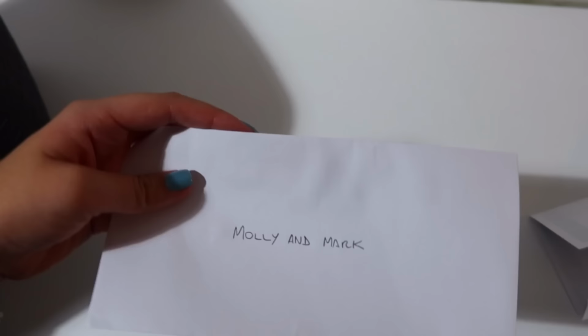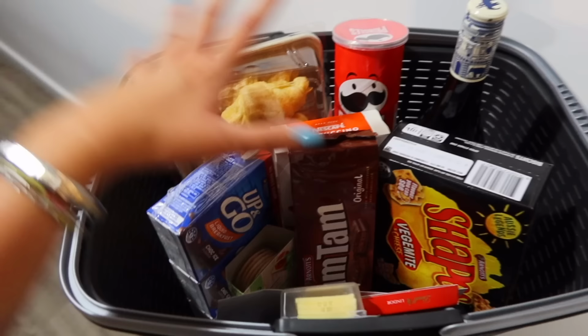It's addressed to Molly and Mark. So I can't have any of this. It's not for Tom. Mark, you lucky guy. This really cracked me up, guys. It's not deep at all, but it is really funny. But it does mean, guys, literally all of this is for me. So me and Mark, my other boyfriend. Who is this Mark guy then?